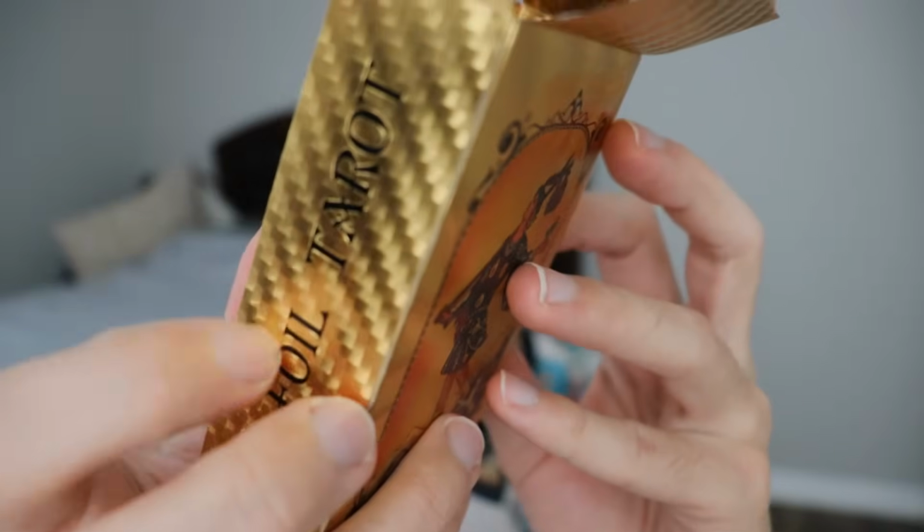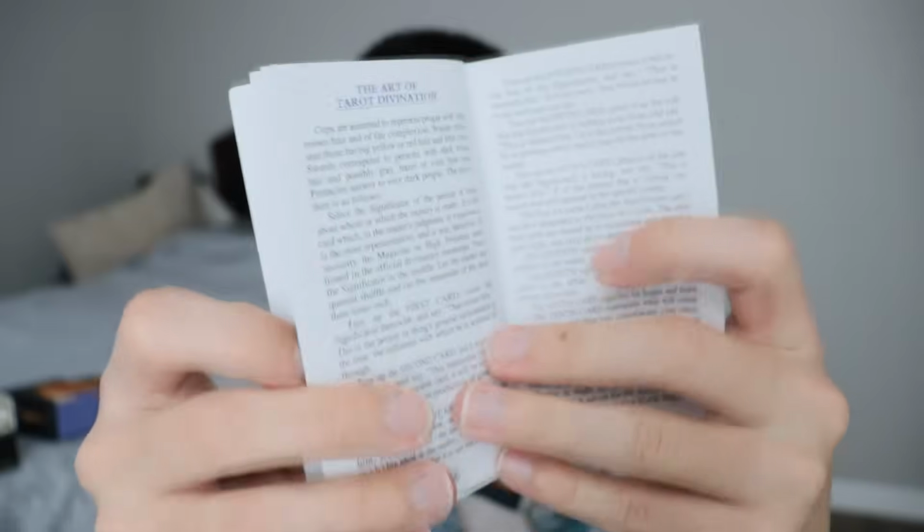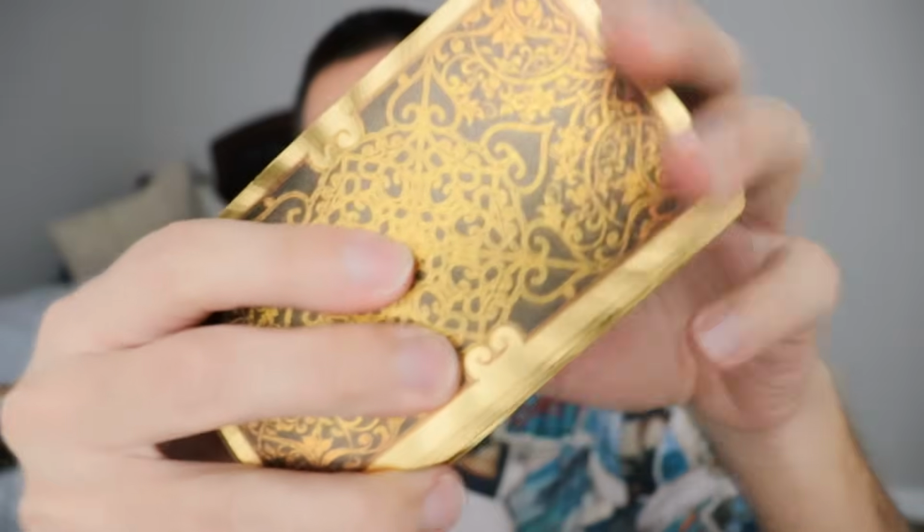The cover has all gold foil on it. It's kind of like vinyl material. The instruction manual is quite simplistic. Very tiny definitions. Short, sweet, and simple. But I've actually placed these cards in a pouch of their own. They came with this pouch. So these I do not like so much because they're hard to hold because they're so slippery. They could easily fall out your hands.